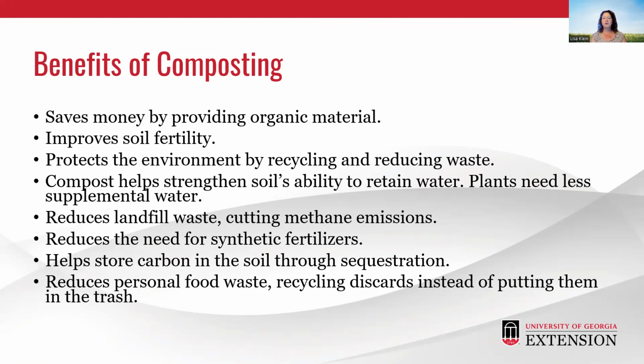It's going to add some nutrients back into the soil. Lots of benefits for that. Recycling, reducing waste, that's all good. It's going to help retain water in that soil because it's going to soak up any of that rain. So that's good for your plants. Reducing landfill waste, always a good thing. Can't beat that. You're going to store some carbon through sequestration, and it's going to reduce personal food waste.